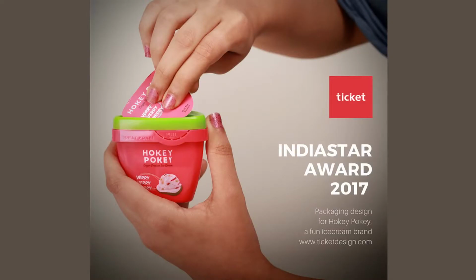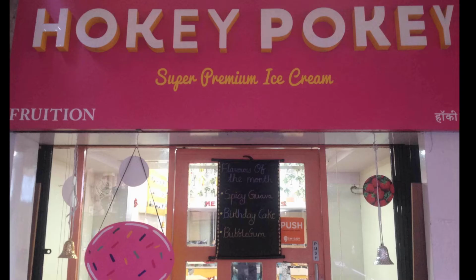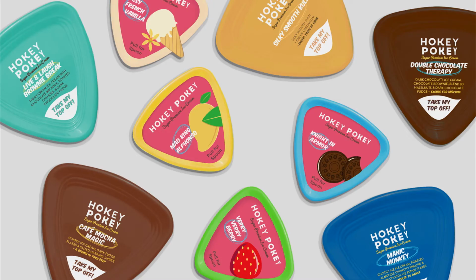For example, a Pune-based design firm, Ticket Design, which is led by Nishma Pandit and Balkrishna Mahajan, designed the packaging for Hokey Pokey ice cream. It is a brand that is targeted at young customers. But I love it too. Really? It comes in a bold triangular package with striking colors and graphics, which makes the product stand out from its competitors. But that's not all.